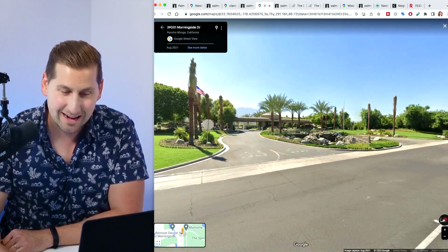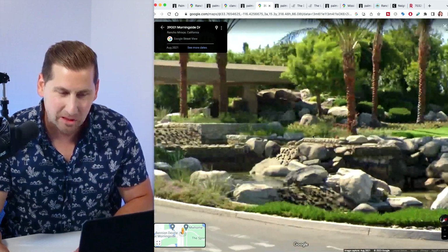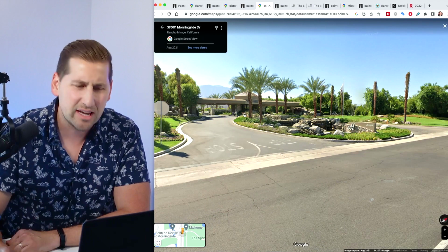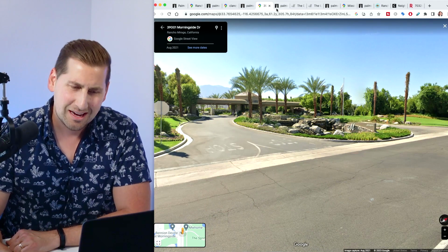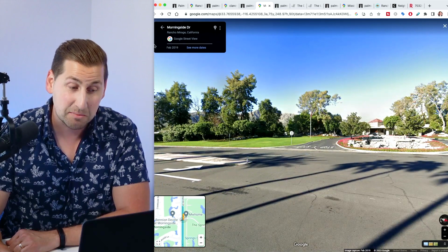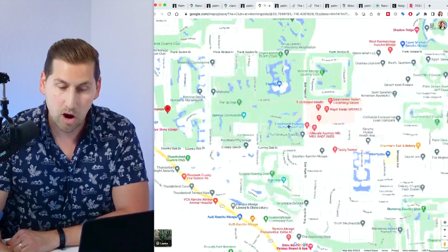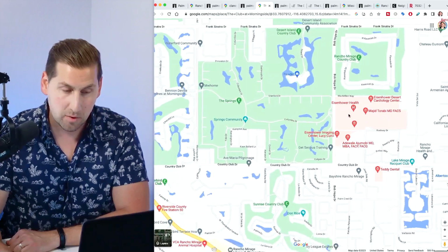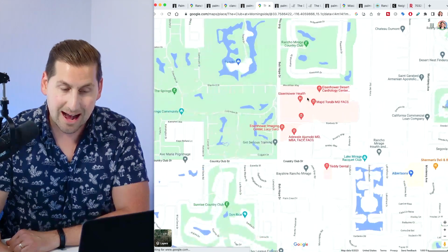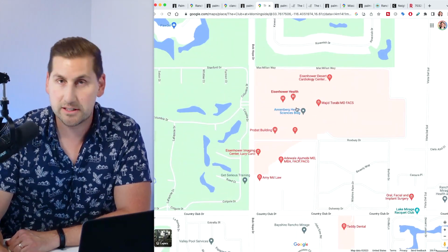How pretty is that? I mean, look at that with the waterfall. Let me zoom in so you can see the M logo. Yeah, they have 24-hour security all day long going around the community. I mean, it's what you expect. And one thing I want to mention about these communities in particular, you're close to Eisenhower Hospital. Here's Eisenhower right here. So you have Morningside, we have the other communities we covered. Eisenhower is a great hospital, one of the best actually in Riverside County.